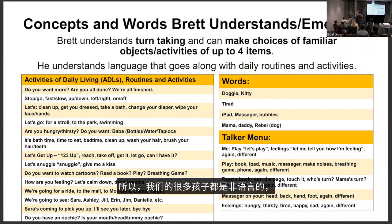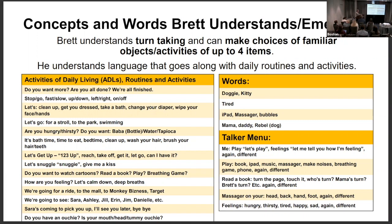So a lot of our kiddos are nonverbal. A lot of them are working with AAC technology. So it's important for them to use common language, the same consistent language that we're using, for repetition.